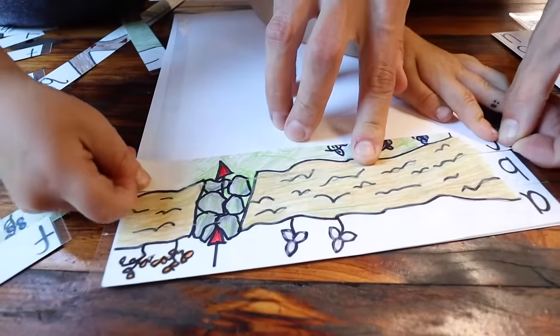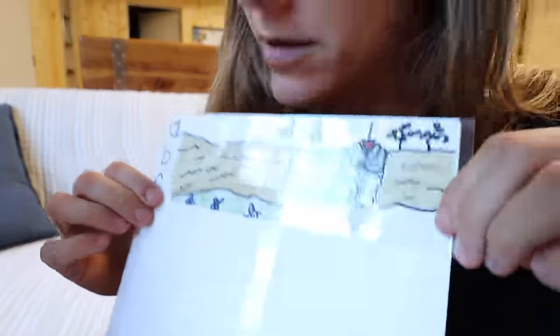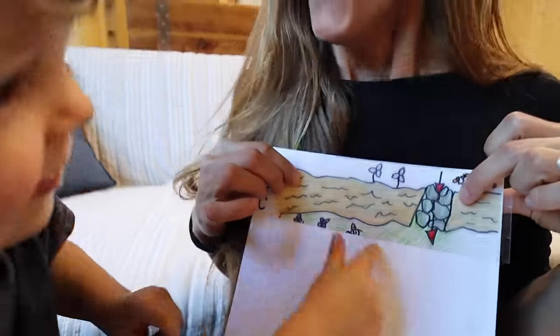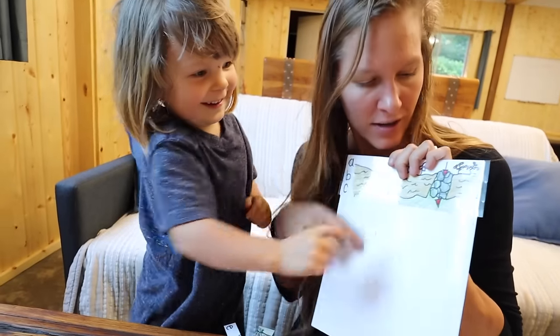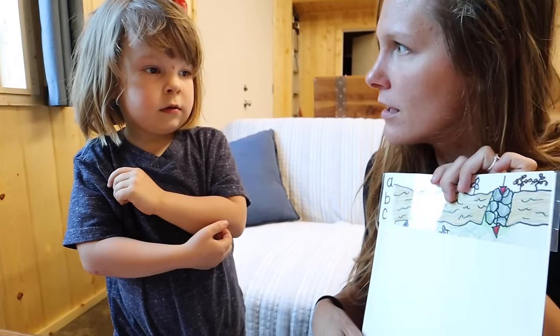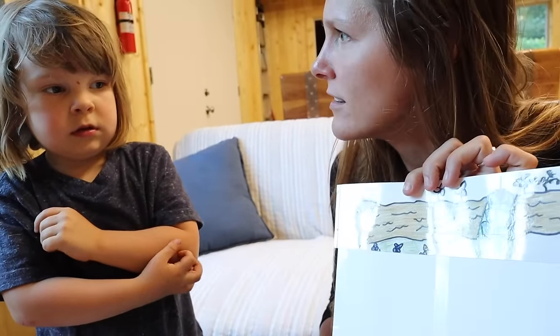There. What is this looking like? Does this look familiar at all? The pond. You think it looks like our pond? Look, blueberries. Treasure. You think there's treasure? There's some red arrows going through whatever this is. I don't know what it could be. But this does kind of look like a pond. And these do look like little blueberries.